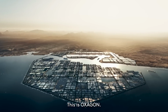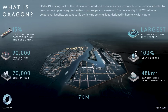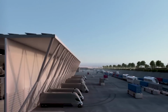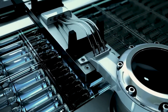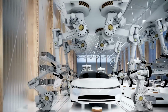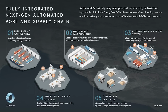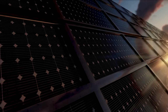Then there's the octagon. Shaped like an octagon, part of it will float on the Red Sea and the other part on land. This will be the largest floating structure on Earth, covering roughly 19 square miles. It includes the small current port of Duba and will heavily expand the trade and manufacturing hub to rival others in the Middle East. All of Octagon will be automated and integrated, utilizing artificial intelligence, predictive intelligence, and robotics to create a seamlessly efficient supply chain, making it essentially the world's first fully automated port and integrated logistics hub, all fully powered by renewable energy as well.